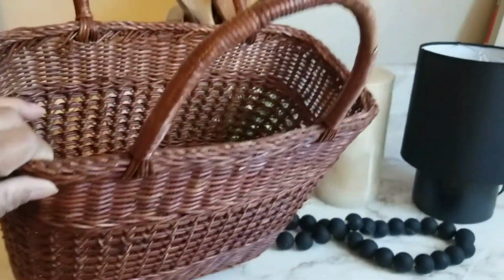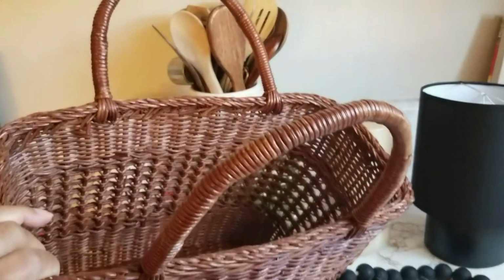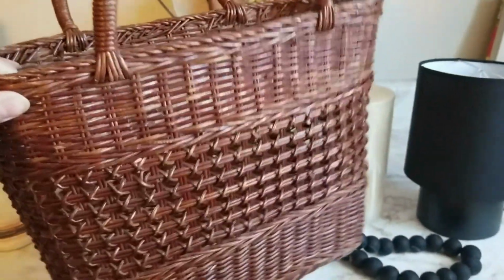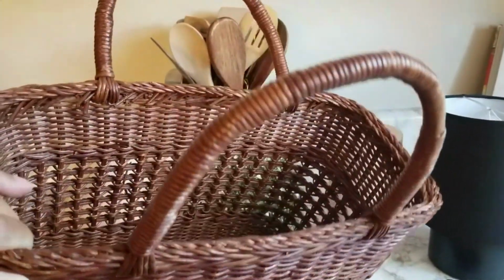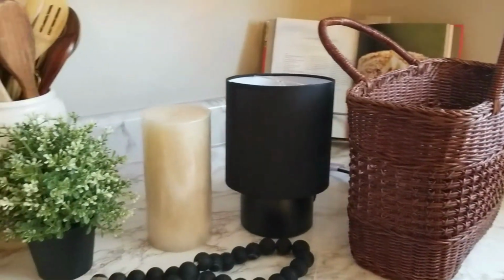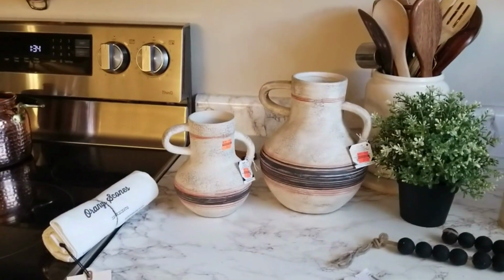And then last I found this beautiful basket. How neat is that? Let's see, can I get a bigger? There you go. I'm gonna find some flowers to put in here and display somewhere. And this is $1.99 as well. So I looked up and found some really good pieces. So here you go. So that is my haul for today.